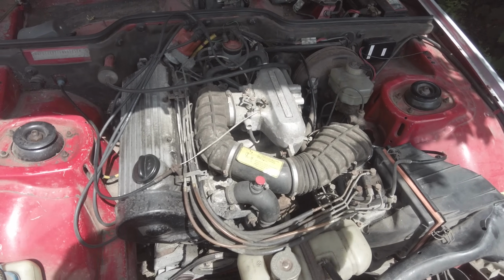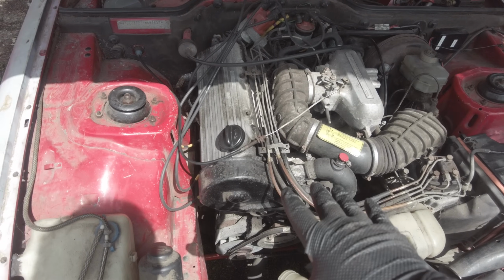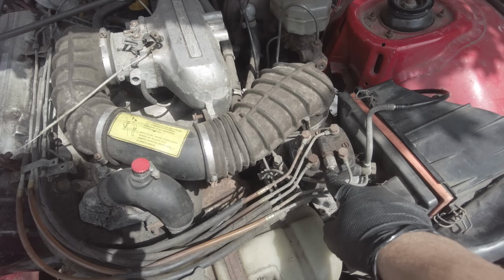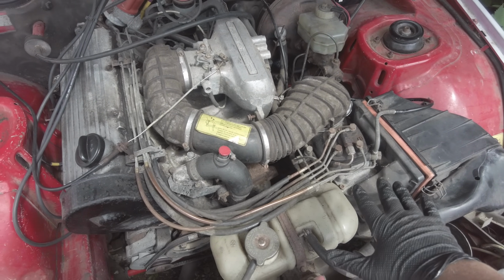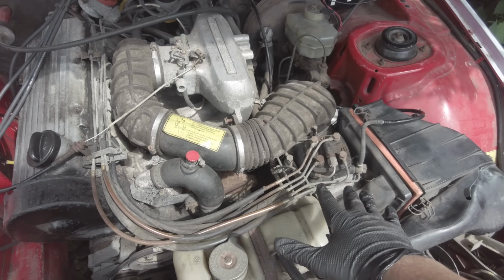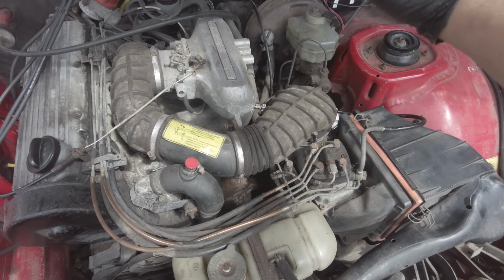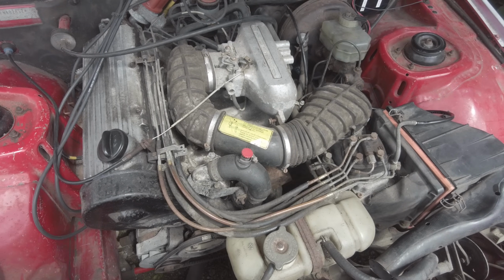But anyway, these engines are pretty reliable engines. The only things that really plague them are these fuel systems. It's called K-Jetronic, I think. It's a constant injection system, so it's under constant pressure, and when you rev the engine, a big diaphragm flaps down in there, which lets more fuel through to the injectors.